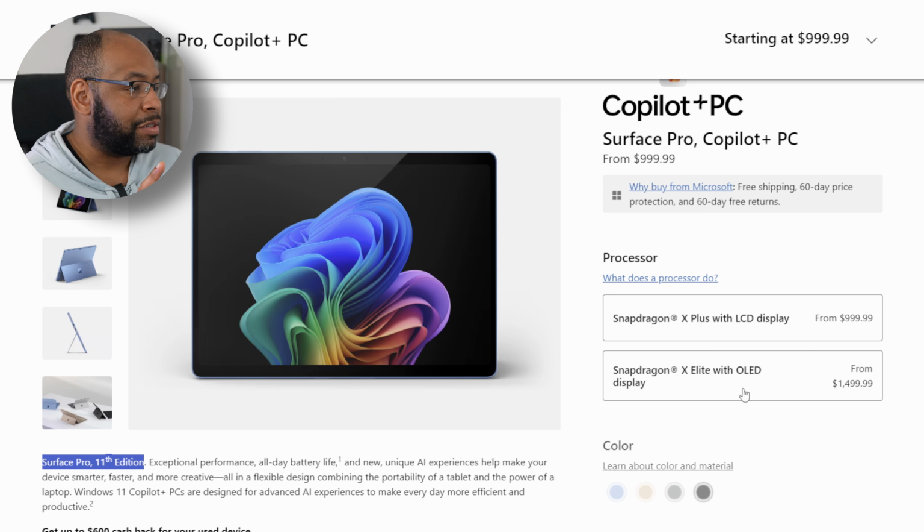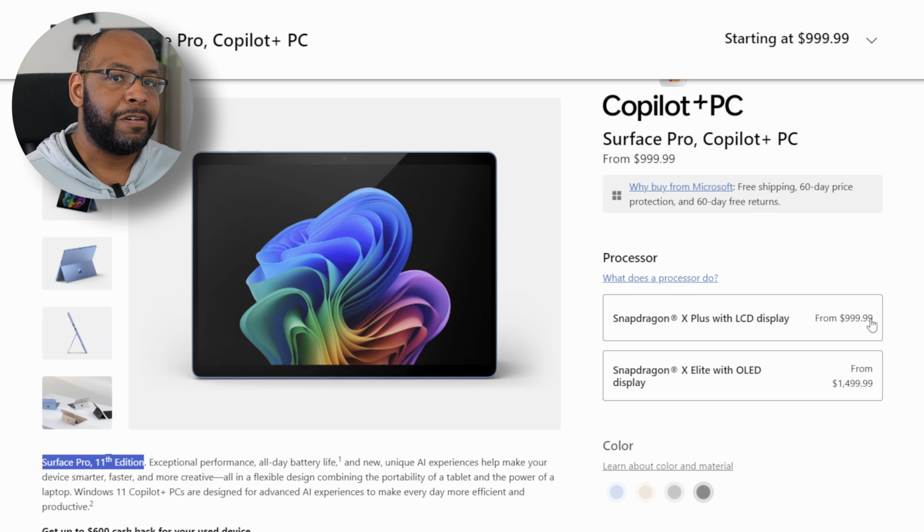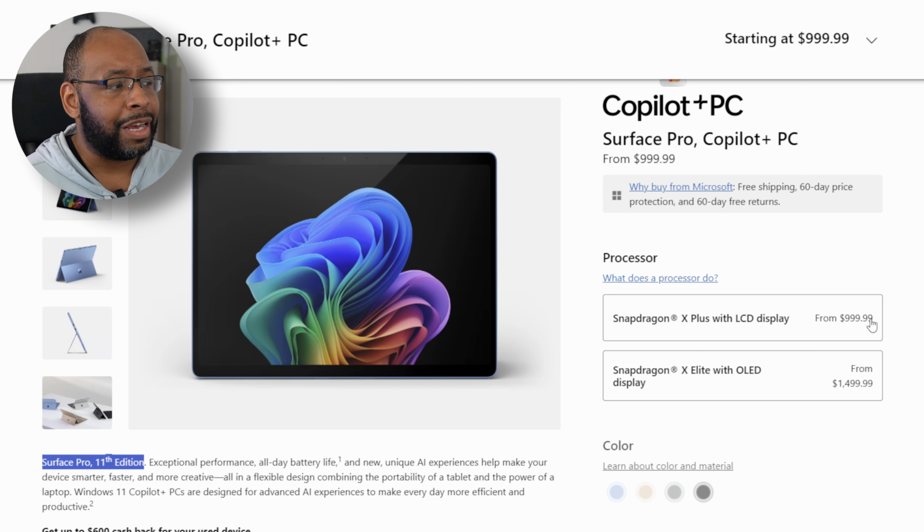Now we're gonna have two processor options, Snapdragon X Plus and Snapdragon X Elite. Basically, you want to take a look at the Snapdragon processors, which are ARM-based systems. We've seen this with the MacBook Pros and the M1s and the M series of CPUs that came out. That's what we're seeing now with these new ARM-based CPUs. They're supposed to have better battery life, better efficiency, and better improvement using less power. So we'll see how all this tests out. But think of the X Plus and X Elite as sort of the Intel Core i5 for the Plus and the Core i7 for the Elite.